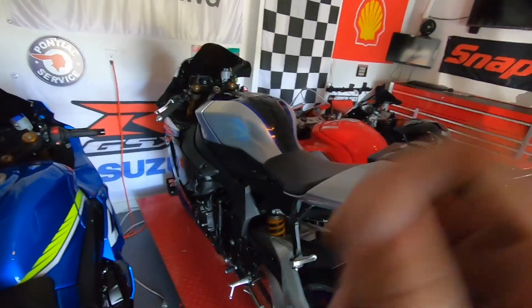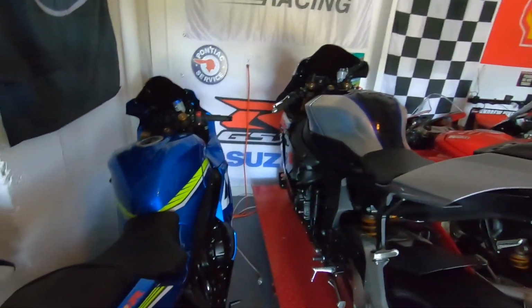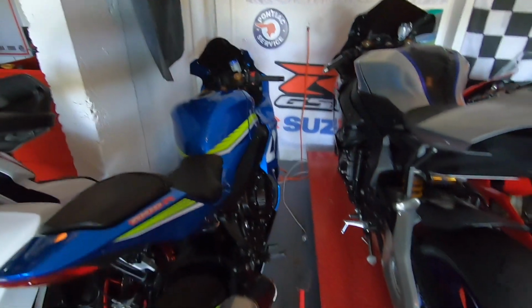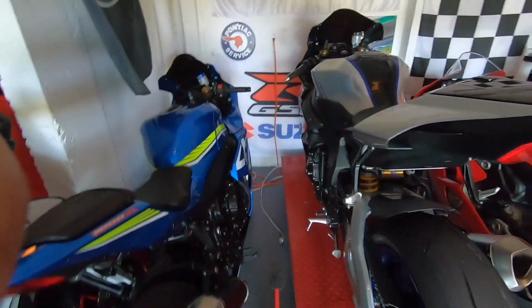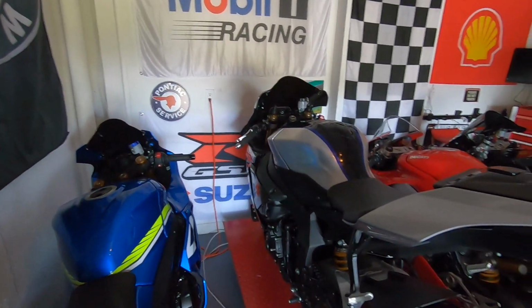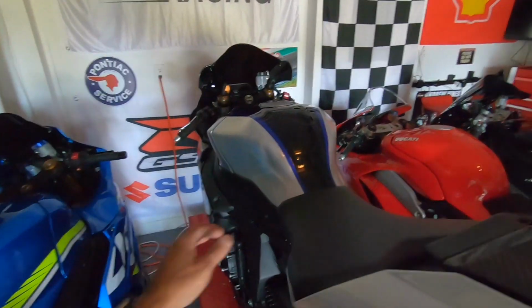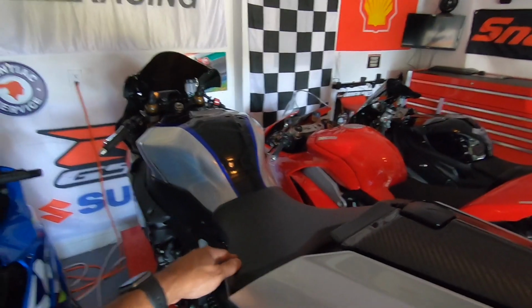She definitely did not drink as much gas as the Ducati. She definitely did not drink as much gas as the GSXR, but she did drink some gas. It did take, obviously, a little bit more than one tank to do the entire thing. As far as comfort, a lot of people complain about how high this bike is and how wide the seat is.